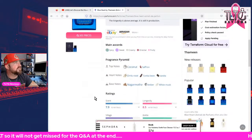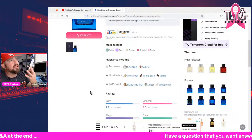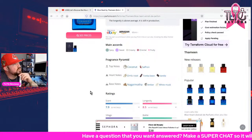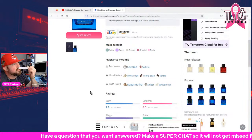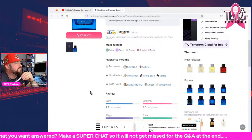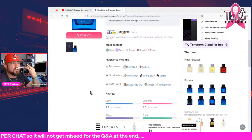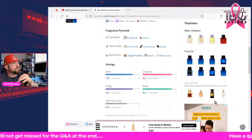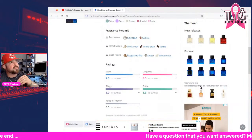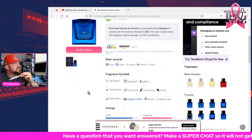Sweet, creamy, oriental, fruity. So coconut. That's what's weird about it. Coconut is coming across weird on here. Coconut, saffron, orris root. Okay. This is a little powdery. Tonka bean, vanilla, musk, amber, white musk. Also this wide variety of other scent profiles. That's a random choice here. Pretty highly rated. I bet it's good on skin.